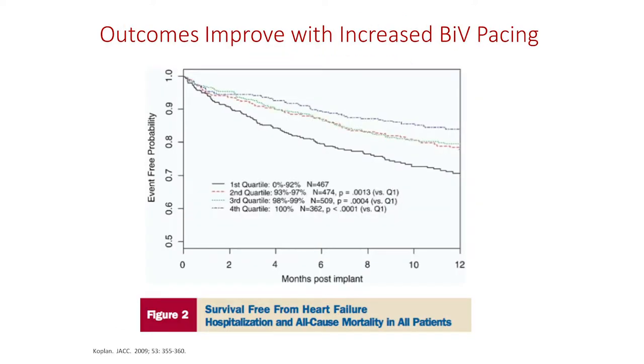This slide, again, I don't have to preach to the choir on this. This is looking at survival and CRT pacing. Basically, it looks at time post-implant on the x-axis and survival. And you can see very small reductions in BIV pacing are associated with significant reductions in survival. So your patient should be pacing as close to 100% of the time as possible.